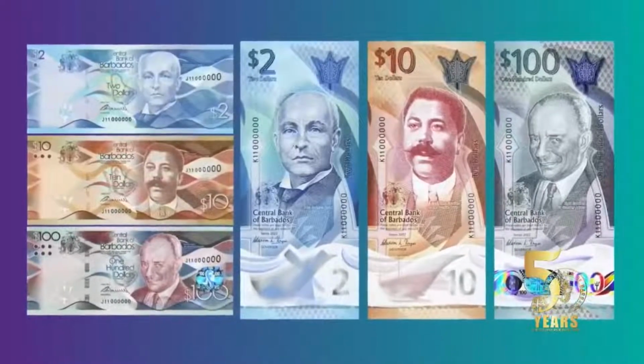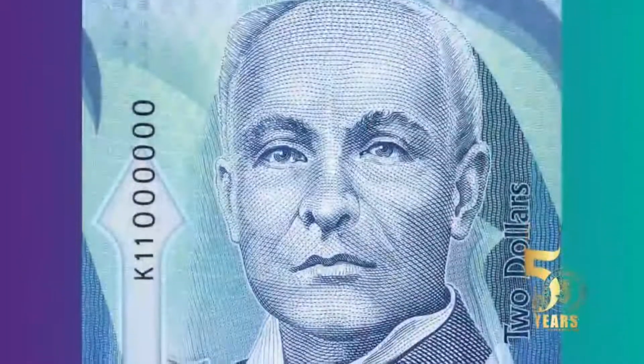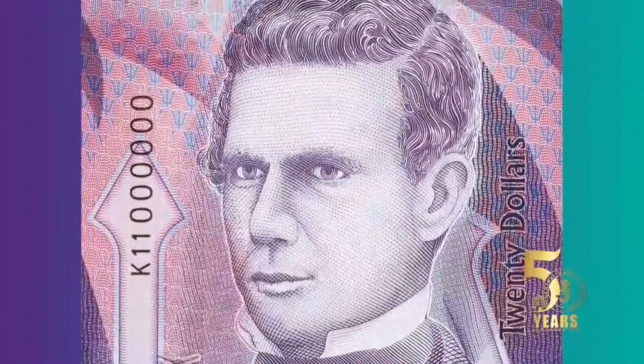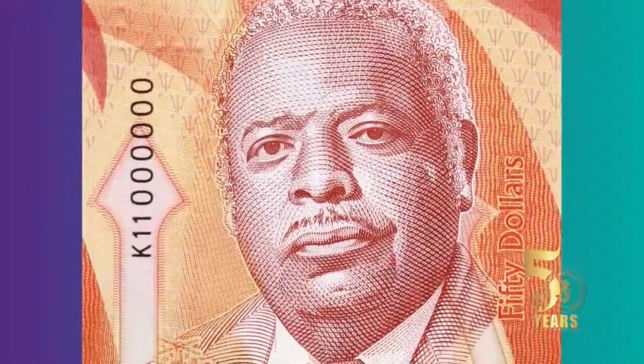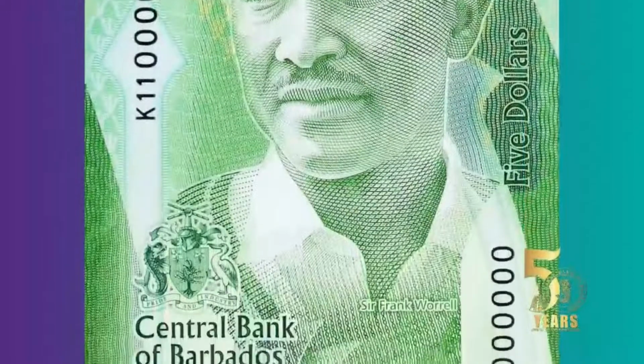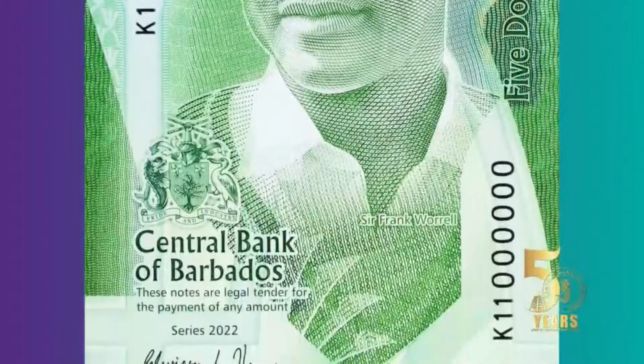They feature the same historic Barbadians, John Redmond Bevell, Sir Frank Worrell, the Right Excellent Charles Duncan O'Neill, the Right Excellent Samuel Jackman Prescott, the Right Excellent Errol Barrow, and the Right Excellent Sir Grantley Adams, although the portrait of Sir Frank Worrell will now show him in his cricket uniform.